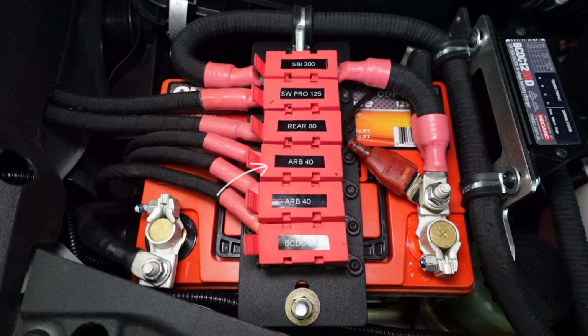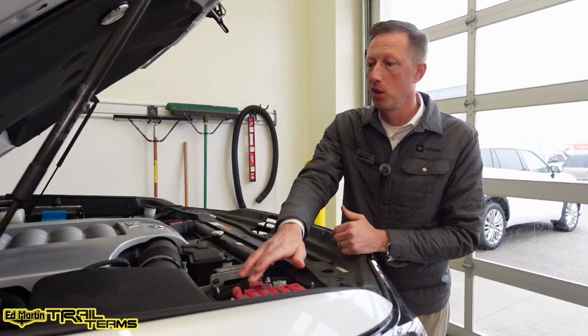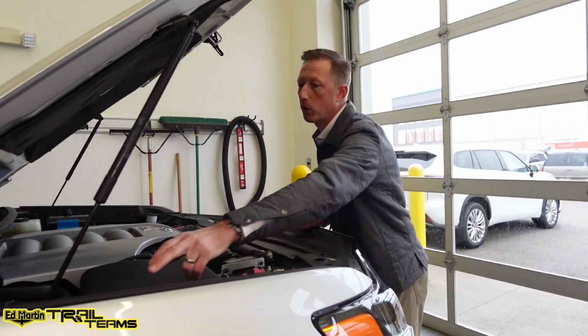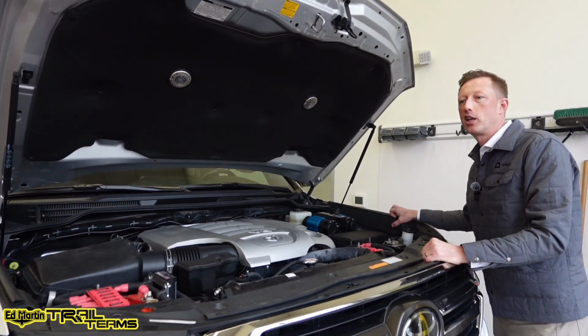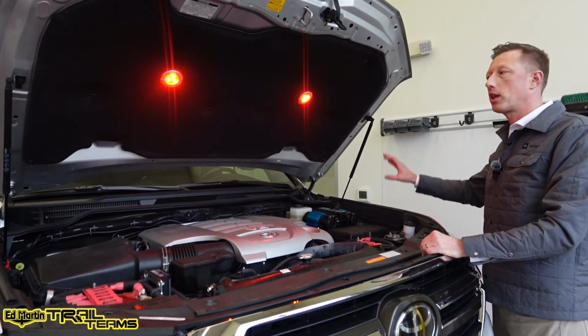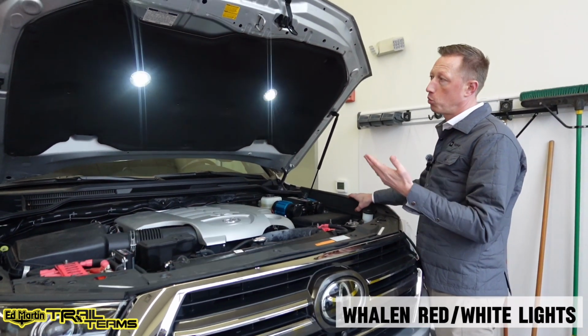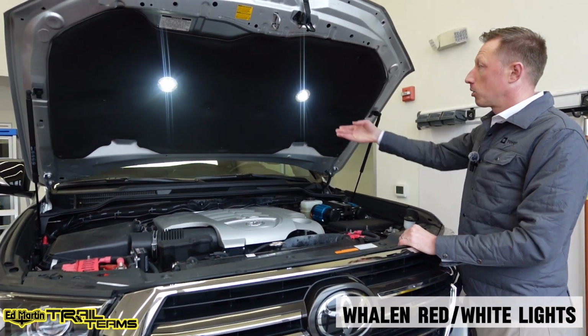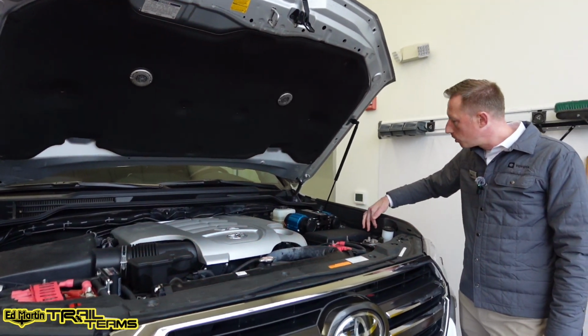And then, of course, the ARB twin air compressor. And then we have additional power going back to the rear and the Switch-Pros right here. The Switch-Pros is mounted right here on the passenger side, right next to the airbox. And then, of course, you can't do a dual battery setup or an air compressor without adding a couple more lights. So we have the Wayland red-white combo lights right here, and they are on a triple rocker switch, easily located right here.